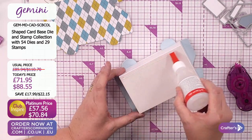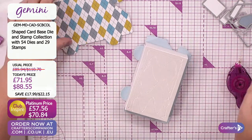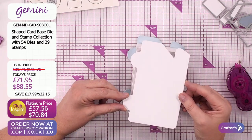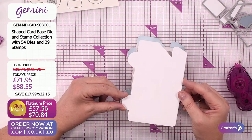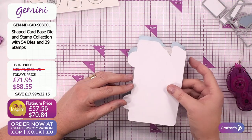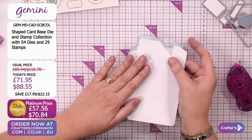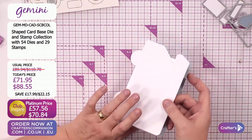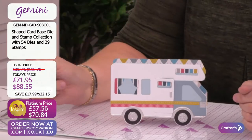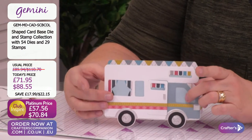So again, it's just a fun little way of using the dies. And if you want to decorate the other side of it, you can. I'm going to do it this way so that you can see some of that patterned paper. And again, I'm just eyeballing the one underneath to try and get them lined up the best that I can there. And just let the glue dry. As I say, you'd have more time at home to work with this, but you can see the idea behind it there, where you've got that lovely little design, you've got your camper van, and then you've got room in there just to add some little goodies, whatever it is that you're wanting to do.